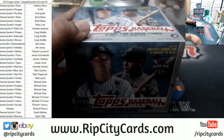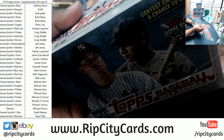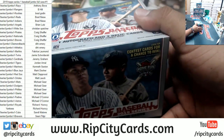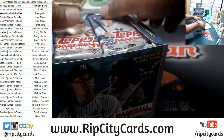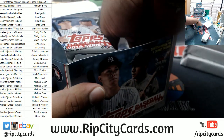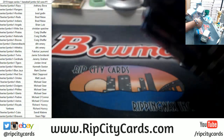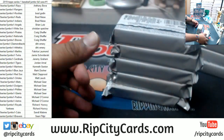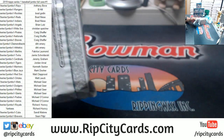Let's open this up. We're looking at one auto, two relics per box. Of the jumbo, that is. At least we do have fat packs here. So that's good news.